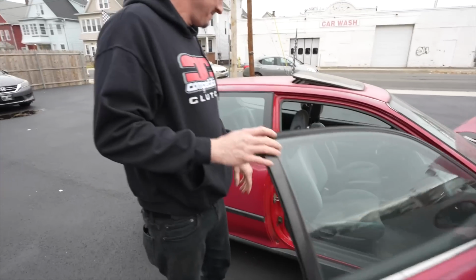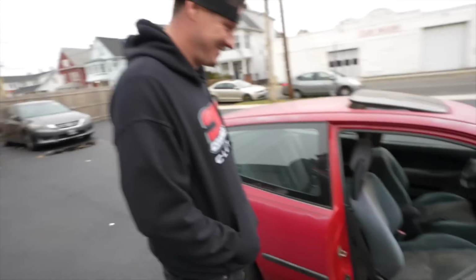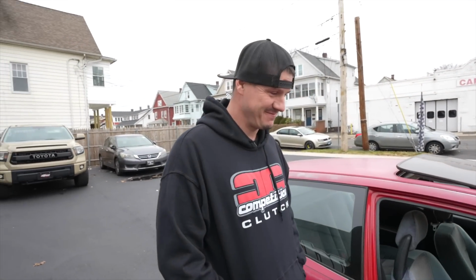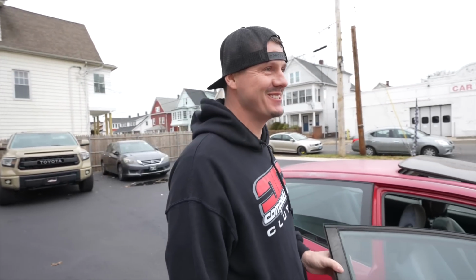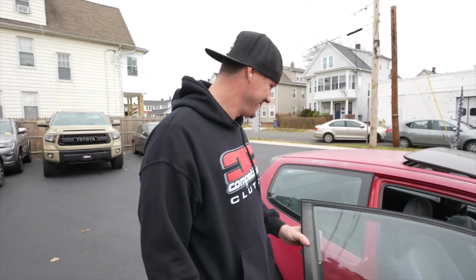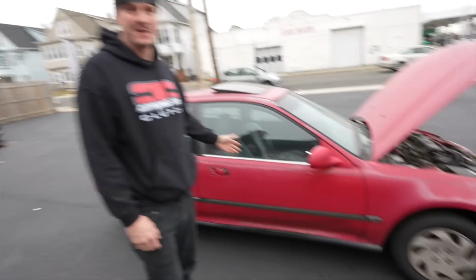The interior's all there. Look, GSR shift knob though. Best shift knob in the world. What are your thoughts looking at the car, first impression? I don't want to touch it. I've been working on such nice cars lately. Imagine what the bay is going to look like when we're done stripping this. This is below my pay grade.